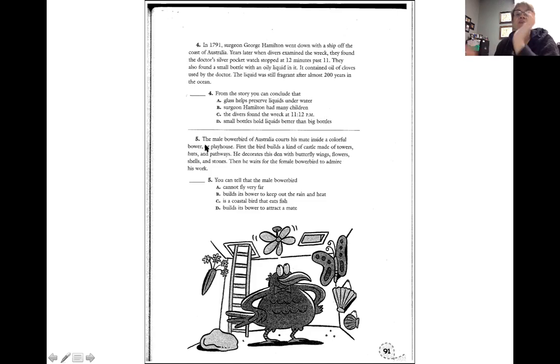And finally, number 5. The male bowerbird of Australia courts his mate inside a colorful bower or playhouse. First, the bird builds a kind of castle made of towers, huts, and pathways. He decorates this den with butterfly wings, flowers, shells, and stones. Then he waits for the female bowerbird to admire his work.